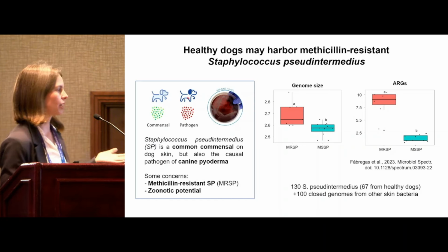And also, last but not least, dogs are the most phenotypically diverse mammals. Both Chihuahuas and Great Danes are the same species, right? So yeah, I wanted to do that, of course, using long-read metagenomics.